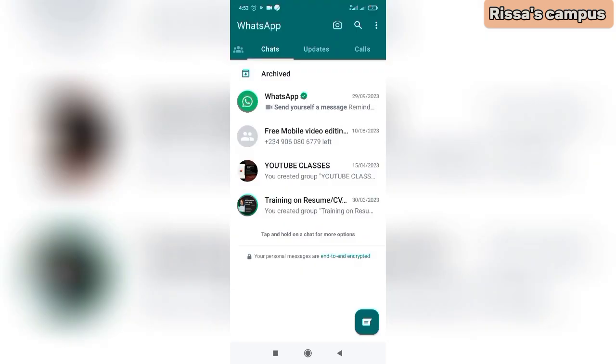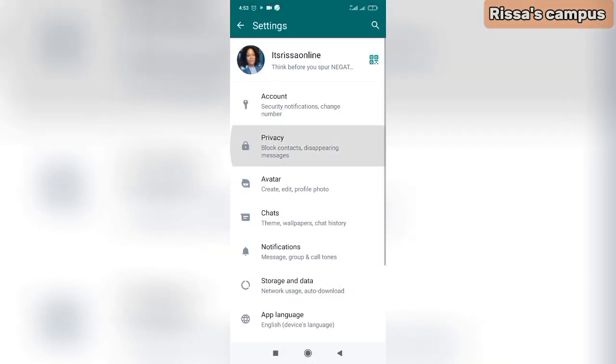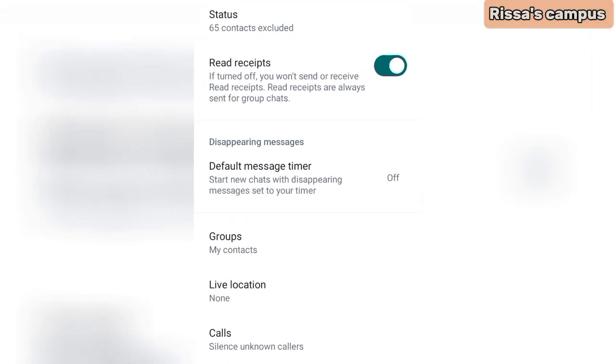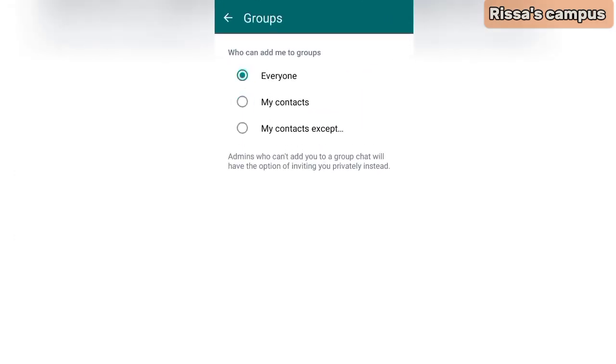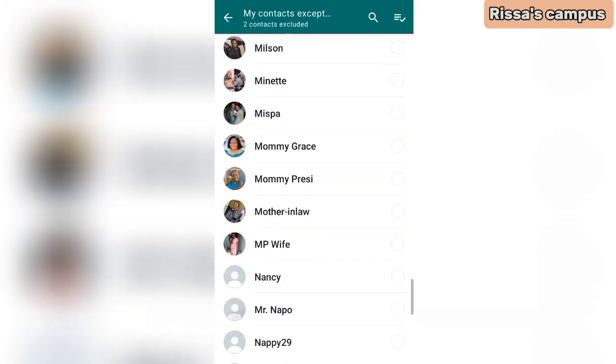If you ever want to prevent just about anyone who has your WhatsApp number from adding you to some random WhatsApp group without your permission, then what you can do is to open up your WhatsApp, click on the three dots at the top and click on settings, and then click on privacy. Then just scroll down until you see groups. Click on groups, and right here you have the option to select who can add you to a WhatsApp group. Now the default is going to be on everyone, meaning anyone who has your contact or your number can add you to a group without your permission. So you can narrow it down by selecting just your contact list, or again, if you're not comfortable with that, you can further narrow it down by selecting specific contacts on your contact list.